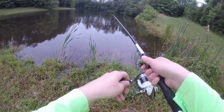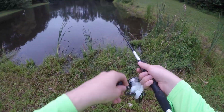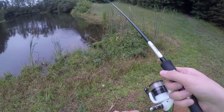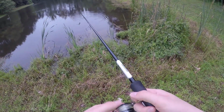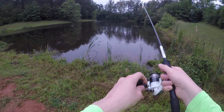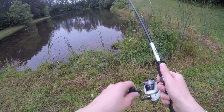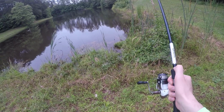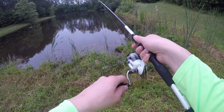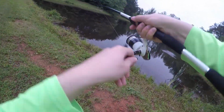There you go. There you go, y'all. There you go. He's hanging around right here, so that might have been the same one. There you go. Got one that time. I knew he was around there. He kept grabbing at it.